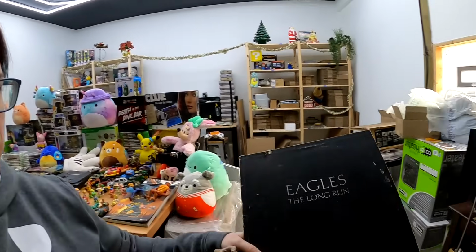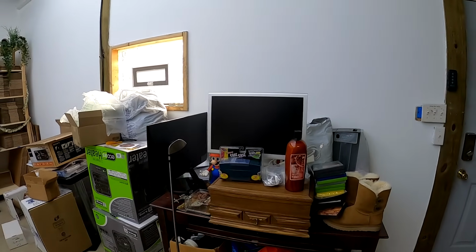I think it's been a couple days. We haven't done an order pull in a couple days. So this is our pile, including the things that I just picked up. The next one will be Dustin for sure.